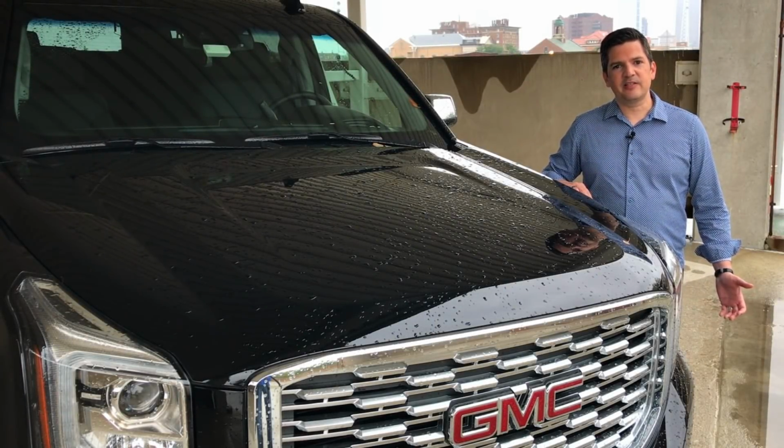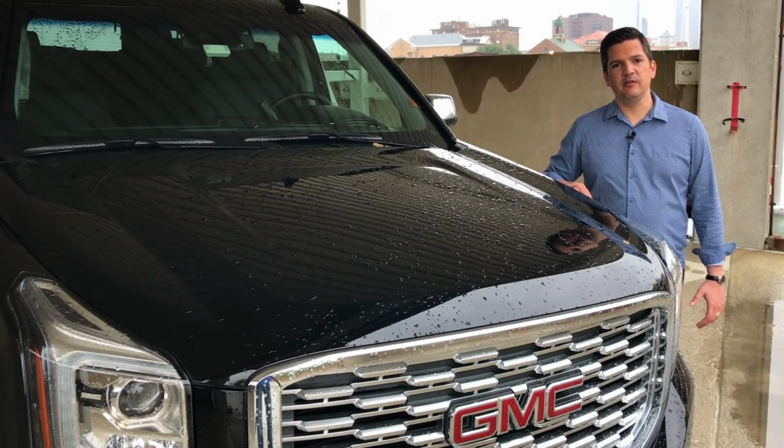The Cadillac Escalade is celebrating its 20th anniversary this year, but the vehicle that taught Cadillac how to build Escalades was the GMC Yukon Denali. And since then, it's become the preferred transportation for upscale families, sports heroes, and politicians. Well, we have the updated 2019 version for you here today. Let's go take a look at it.